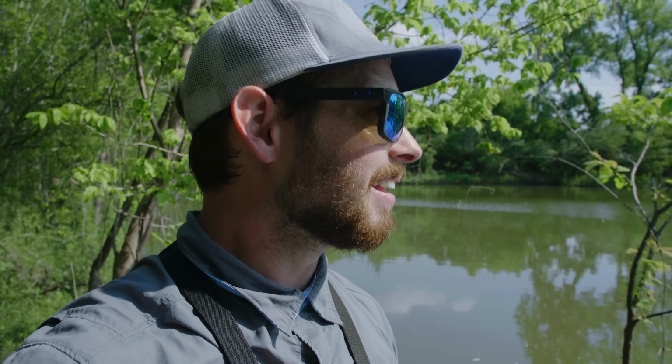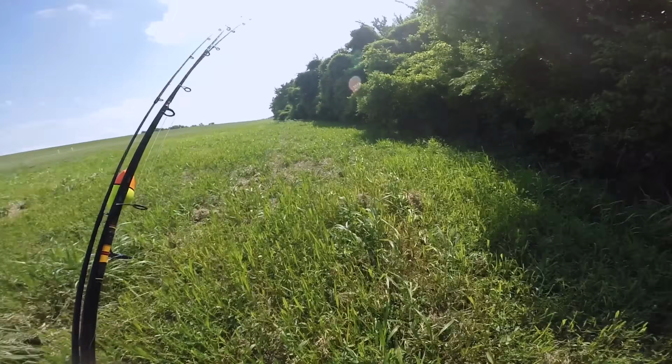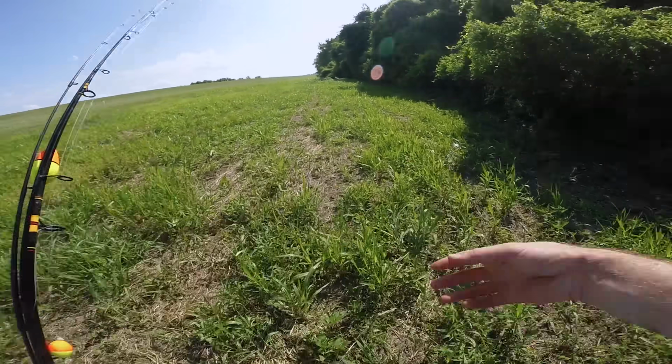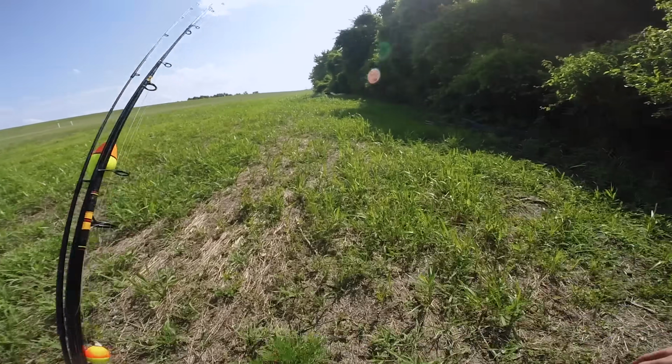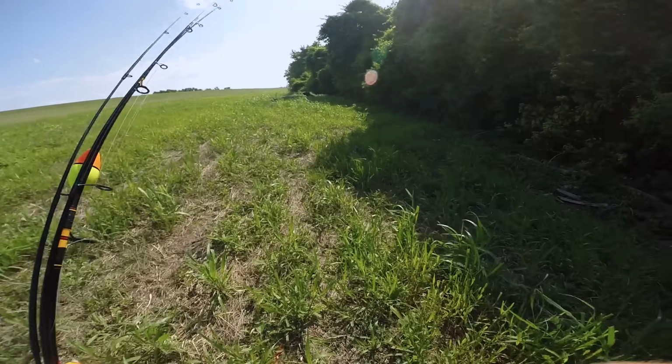I have been fishing in this pond for the past couple hours and it is just not panning out. So I'm gonna make a move to a different location in search of that big fish. Whew. I've made it out of the woods. Now I have to walk to my next fishing spot, which I am not too sure I know where I'm heading, but I'm just gonna go ahead, walk this direction, see what I find.